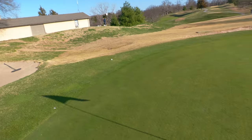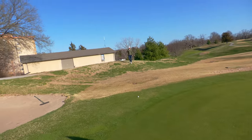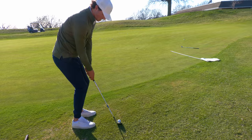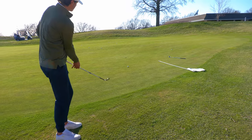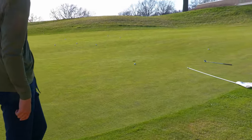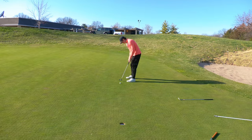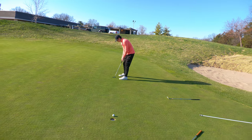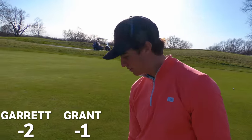No. Slid under it. Can he make that though to potentially tie the match? This is actually a big putt, Grant. Think about how big this putt is though. In the heart. That's good. No way. All right, just left it short in the heart. That's unfortunate. Unfortunate way to end.